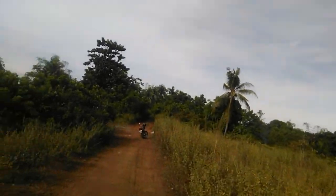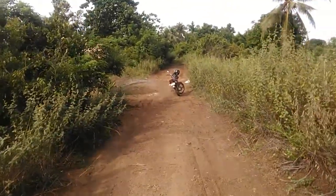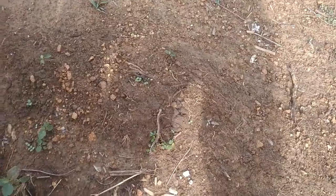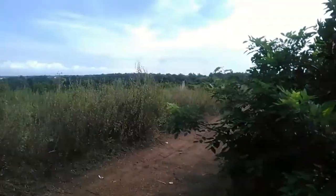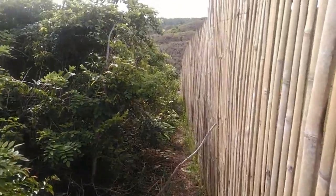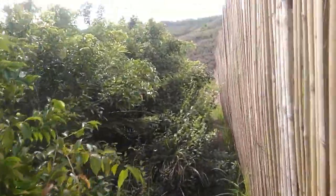Wow. There's a mark right there. Ma'am Castillo's land. Right here. There's a mark. Wow. This is the mark right there. From here, going to that side now, the first mark I see, the second mark, the third mark, and the last mark is here, and Ma'am Castillo's deep well right there.